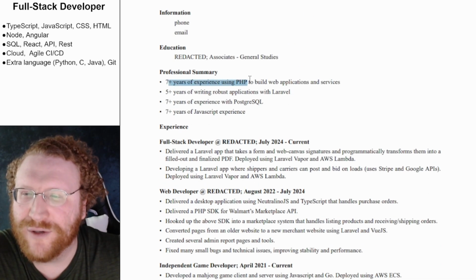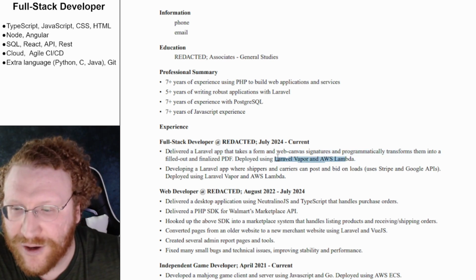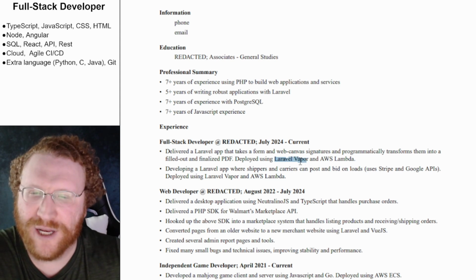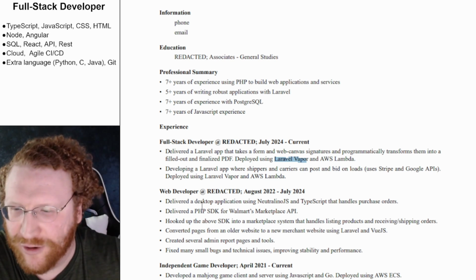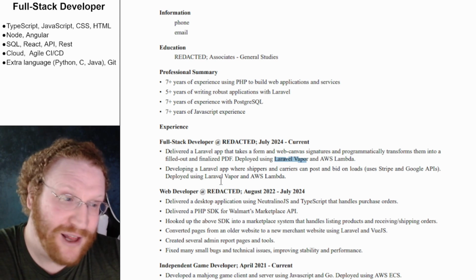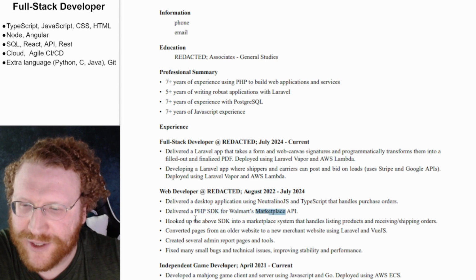So, 7 years experience, PHP, okay. Delivered a Laravel app, transformed to find a PDF, Laravel AWS is good. Laravel is not a common keyword, but it might be one of those rarer ones. I don't know if anybody knows what Laravel is. I have not really used that before in looking for it, let alone coded. I cannot code. So, using Nitro TypeScript, it handles orders. PHP, this is solid for OneWorks API.